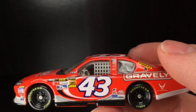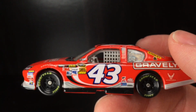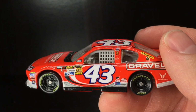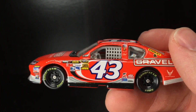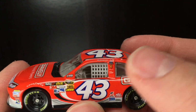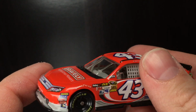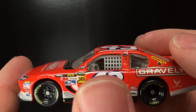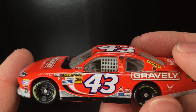Go over to the left side of this freaking car here, and I tell you what, this is a beautiful paint scheme, guys. This really is. I'm taken back so much to 2001 with Elliott Sadler. Really cool paint scheme, right? Because his car was just straight up red. It was a Ford, not too many logos, not too much going on. A little bit of a whoosh pattern here and there, a little bit of silver here and there.